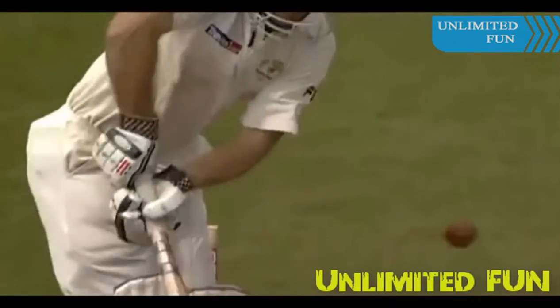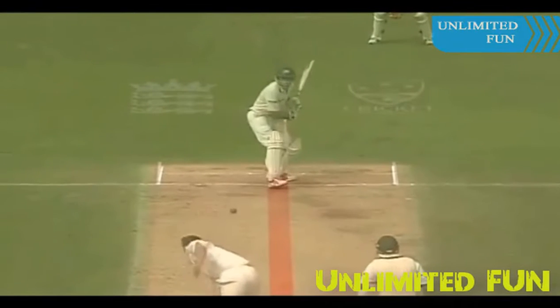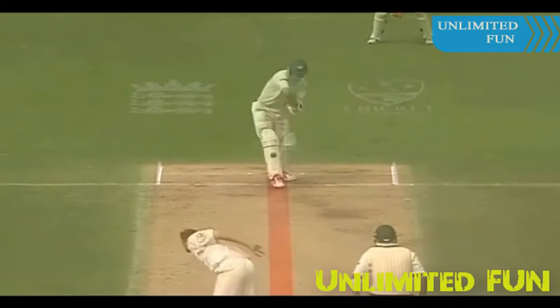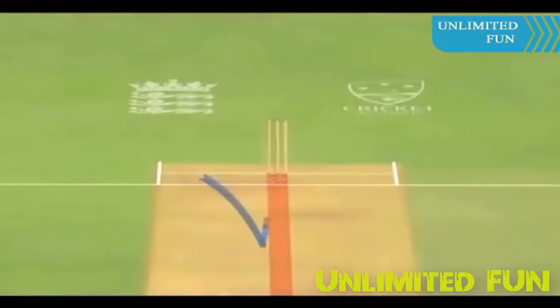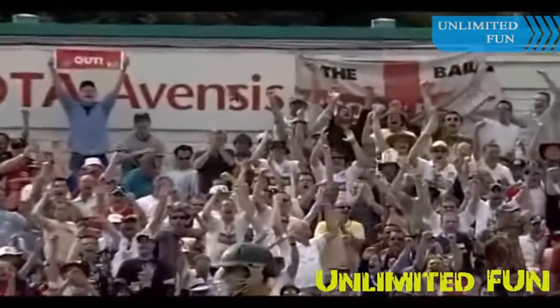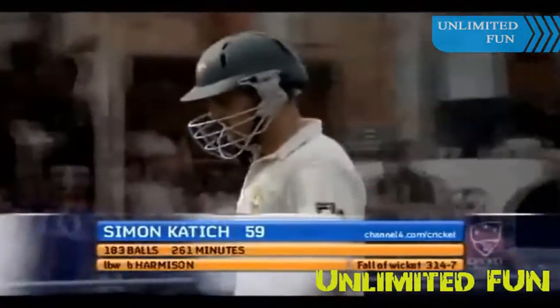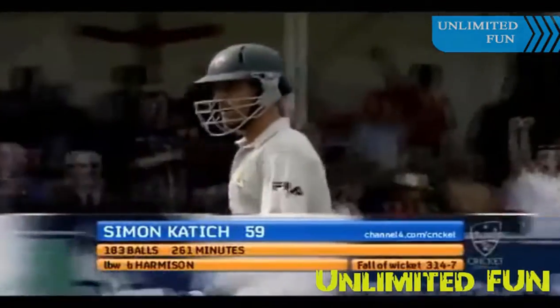But look where it's hit him, above the knee roll. Hit him way above the knee roll. Harmison's a big, tall guy. Pitched way outside leg stump as well. An inch or two outside leg stump and too high. That is a bit of a shocker for Simon Katich. He's worked so hard, 59 in over 4 hours of batting, and he's not happy. 314 for seven.